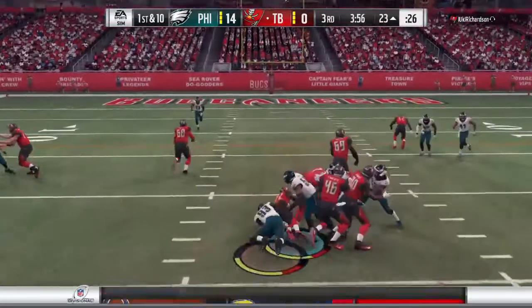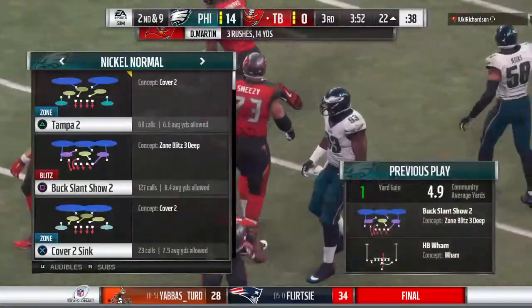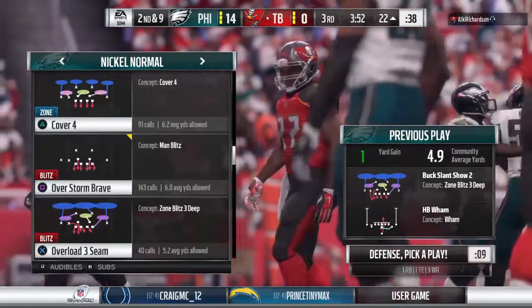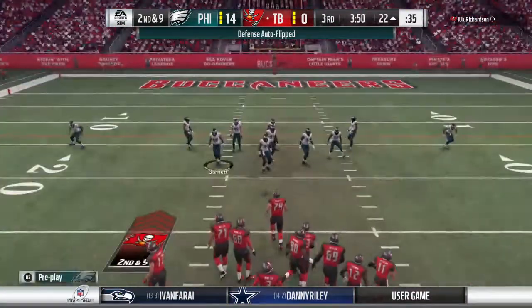Back to the ground, Martin. And a short gain here, down to the 22. Just a yard on the first down carry, so it's 2nd and 9. Not too many offenses want to turn down long drives, but when you're down where they are, they've got to pay it off with some points.